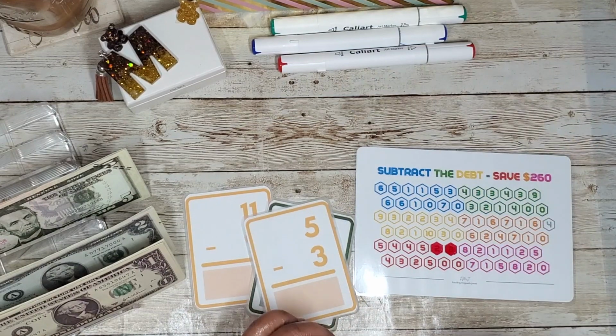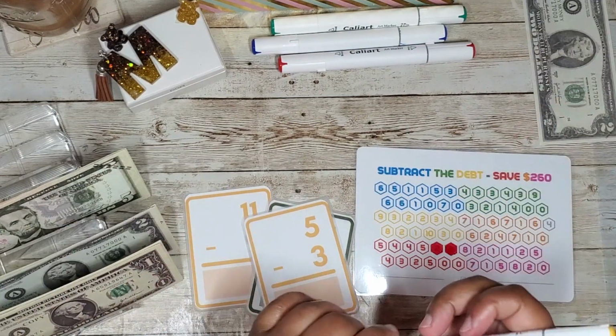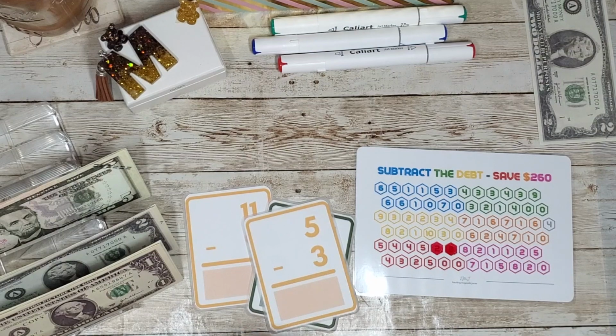So 5 minus 3 is 2. We're going to put 2 right here. Where's my little guy? Okay, we're going to do 2.